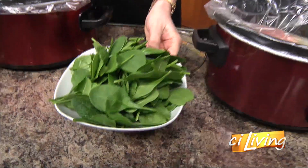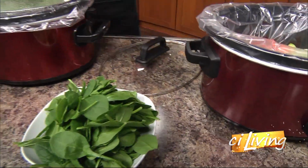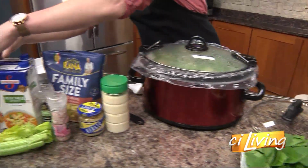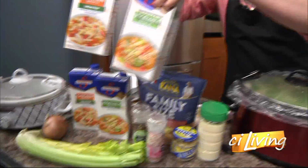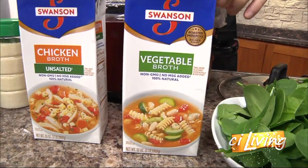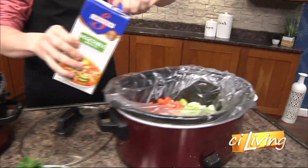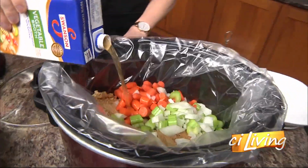We actually are going to hold off on that till the end. And what we really need to do now is let it cook low and slow with a little bit of broth in there. Normally, turkey broth is the way to go. The problem this time of year is usually turkey broth isn't very popular, so I'm going to do a mix of chicken broth and a vegetable broth here. And I'm going to use the whole bottle of both of them. So two of these bottles in there.